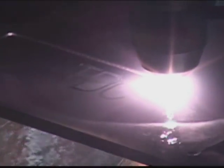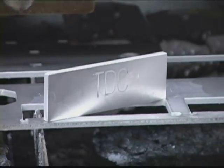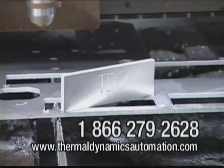For true precision cut quality on non-ferrous materials, Thermodynamics Nitrogen Water Mist Plasma Cutting Process.